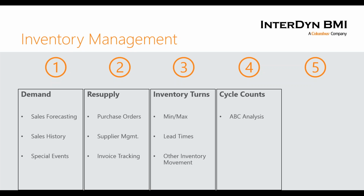The fourth pillar is the one I'm really going to focus on the most today, because it relates to the physical inventory aspect of it, and that is cycle counts. There are different methodologies for determining how to do cycle counts, but basically with a cycle count, you're going to count a subset of your items on a regular basis. So rather than counting the entire store once a year, a better methodology is to count smaller sections of your store multiple times throughout the year.